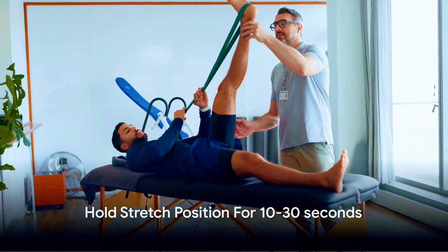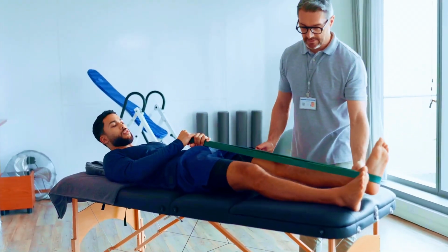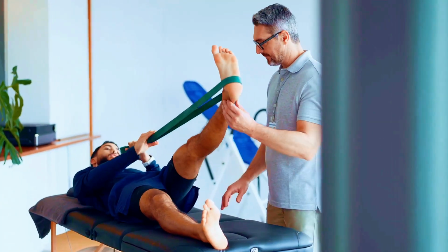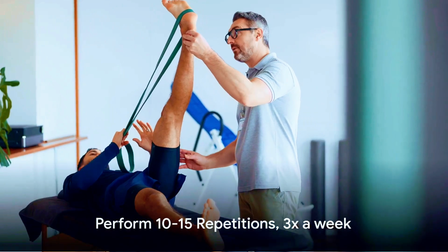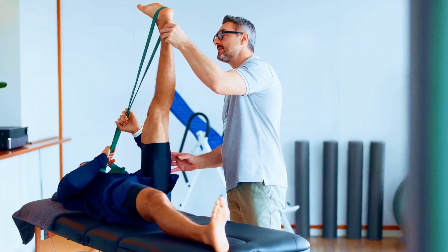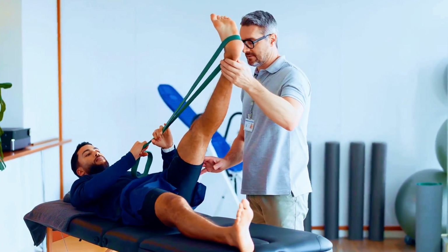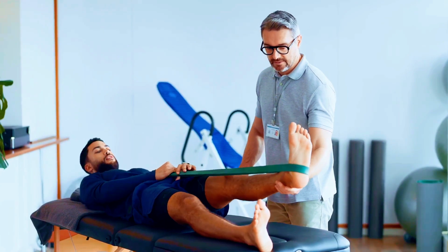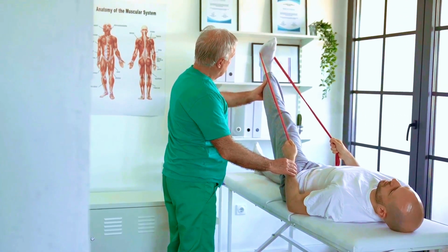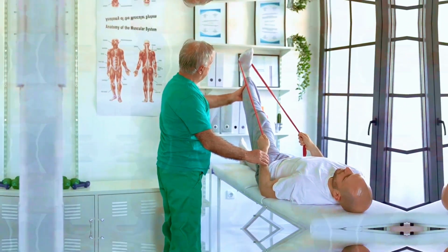This position of stretching should be held for about 10 to 30 seconds, depending on your comfort level. Once done, you should switch to the other leg, ensuring both legs receive equal attention. The beauty of the hamstring towel stretch is that it not only works on your hamstrings, but also extends its benefits to improving overall flexibility, enhancing blood circulation, and reducing lower back discomfort. Remember, performing this stretch correctly and regularly can lead to significant improvement in your overall muscular health and well-being.